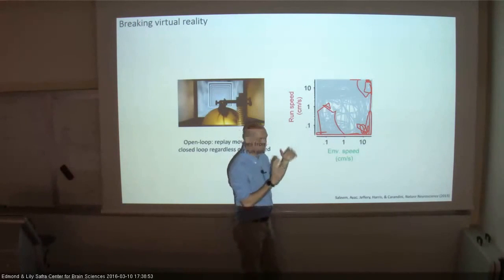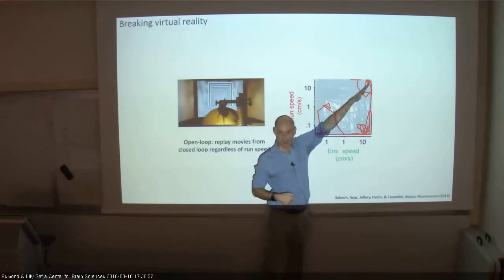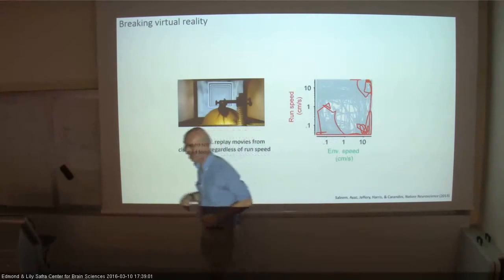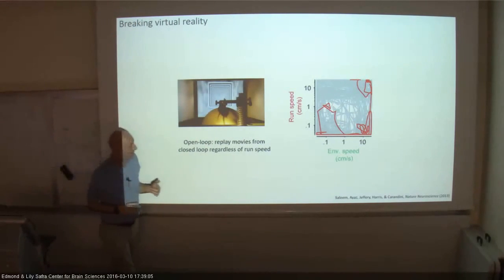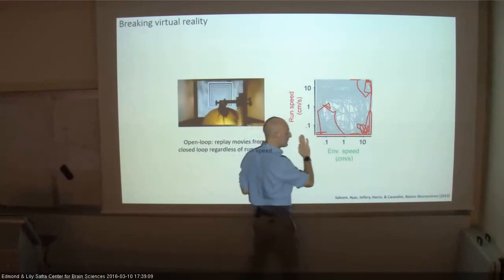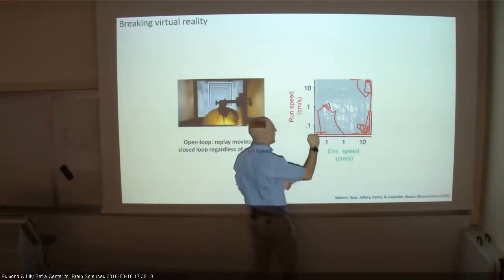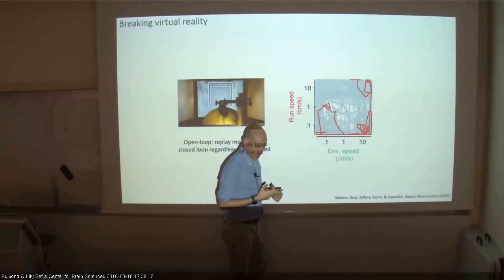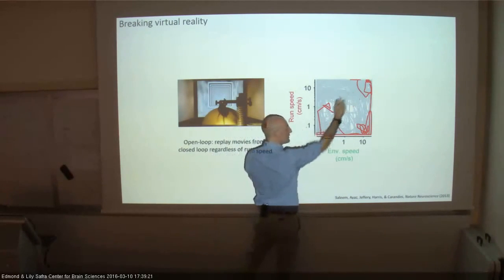And the thing that I want to remind you is that in proper virtual reality, the mouse is always on this line, because it's proper virtual reality. Just like the faster I move, the faster the world moves back. Now we can ask, what happens to neurons in V1? Do they care for the environment speed, which would be what you would expect from vision? Do they care for running speed, which you might already suspect because I told you that locomotion has an effect on them? Or do they care for combinations of the two?